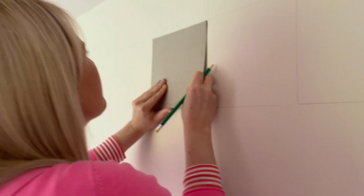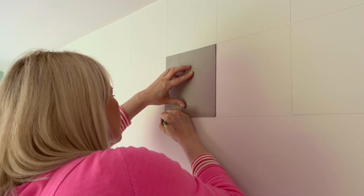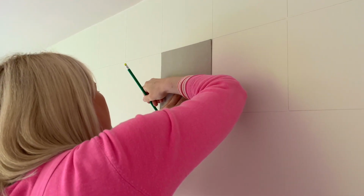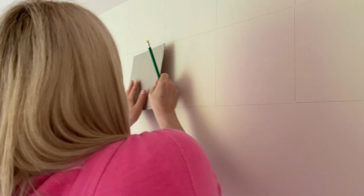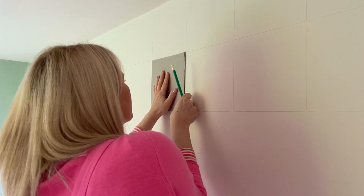So all I have done is cut out a square cardboard template and I'm drawing around this lightly with a pencil, making sure that I take my time to line it all up properly. What you could do though, which would be a lot easier, is use a laser level once you've marked out all your measurements, and then mark the wall using that as a guide. I probably should have done this, but I always like to make things more difficult for myself.